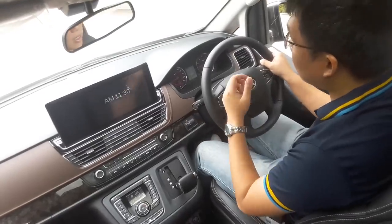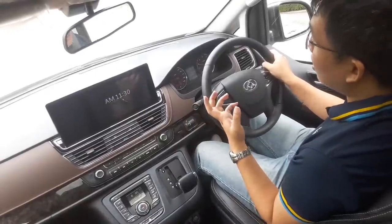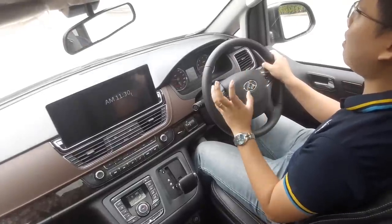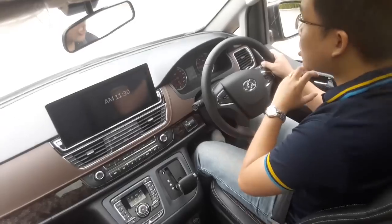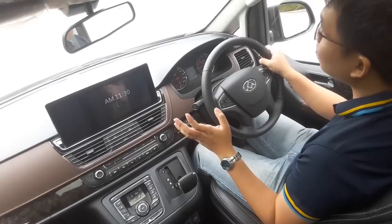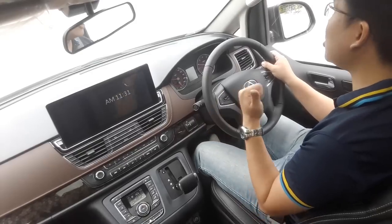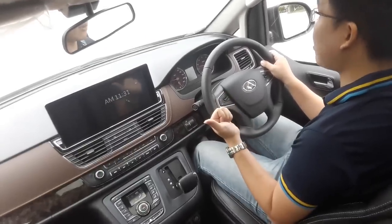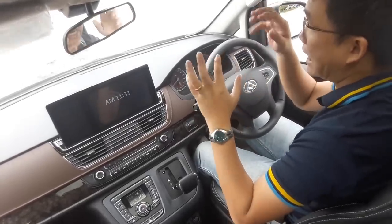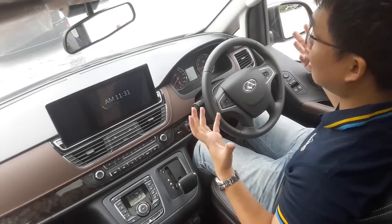The driving, of course, this being a 2-liter petrol engine, okay, even though it's turbocharged, you see on paper 225 horsepower, but at the end of the day, this engine still feels like it is punching way over its weight. And the engine sounds more refined than the Starex on the move. The Starex still feels very commercial grade, you know, when you rev it, the diesel clatter. This one does not. This one sounds a lot better.